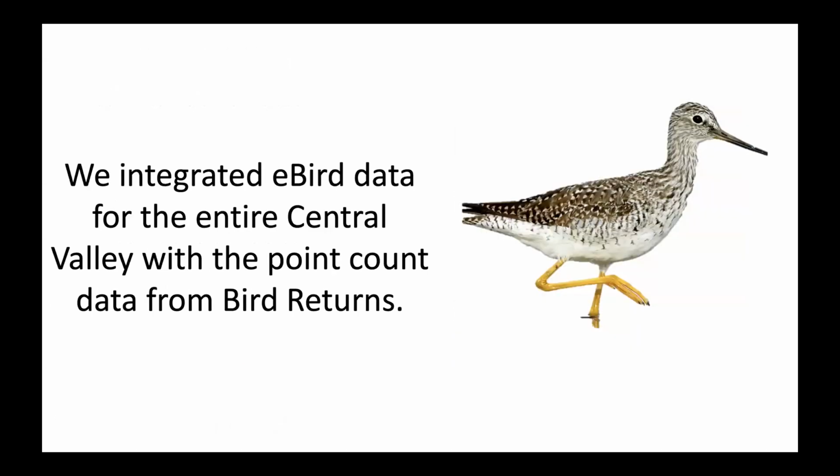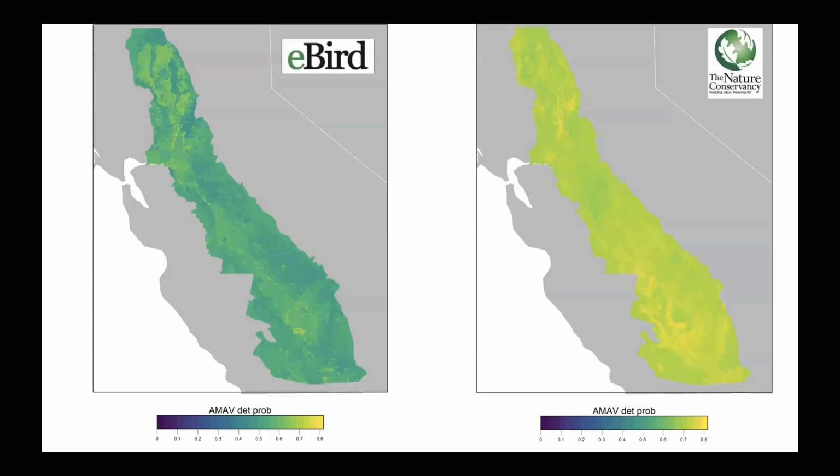And we were able to combine eBird data with their point count data from these smaller rice fields and expand the breadth of this analysis for shorebirds to the entire Central Valley and not just where they were doing their point counts. What we're looking at here is maps of American avocet detection probability in the Central Valley. On the left is a map made of just eBird data, and on the right is a map made of just the Nature Conservancy's point counts.